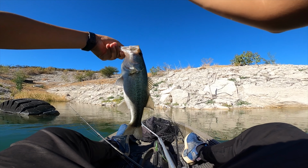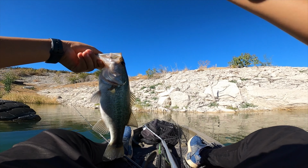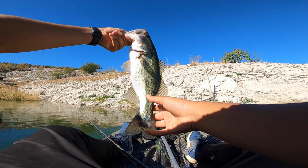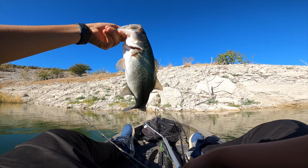I literally tossed my jerkbait in twice right here in this area. Nothing. Toss in the Bandito bug because there's tires, there's some pretty good structure. And sure enough, right here at this tire, he took it. Pretty aggressive fish, beautiful fish, nice largemouth. We did it. Second fish of the day.